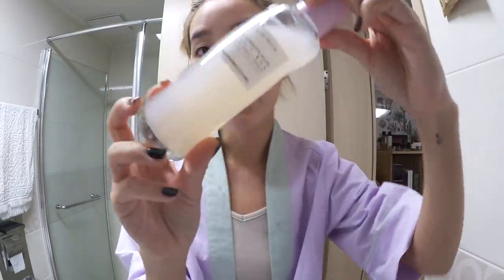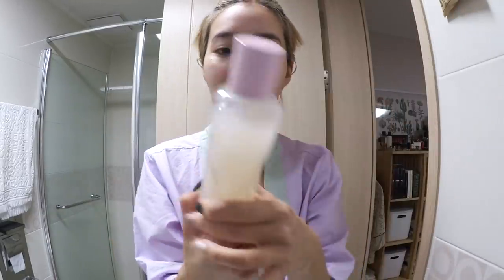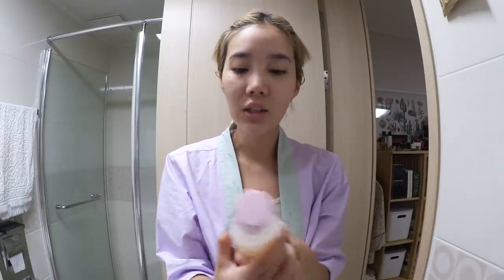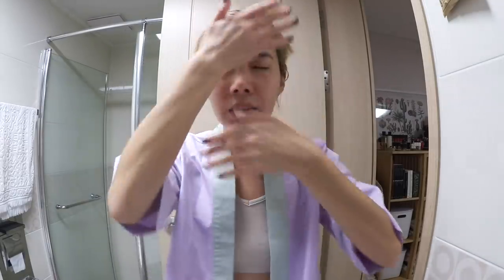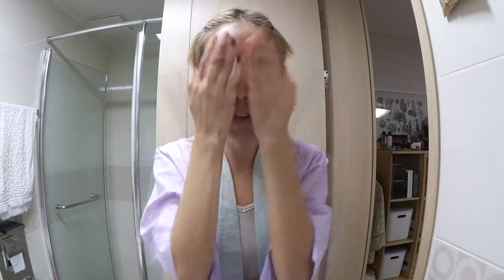And it is this one from Glow Recipe. As you guys can see, I used up some of it. And this is the Watermelon Glow PHA BHA Pore Tight Toner. I really like it compared to the other watermelon products that they have. Toners are actually one of my favorite steps because it just kind of preps the skin for the other skincare products. And the next product I like to use is an essence, and this Then I Met You one, I'm almost done with it.